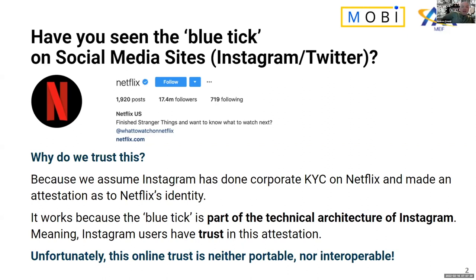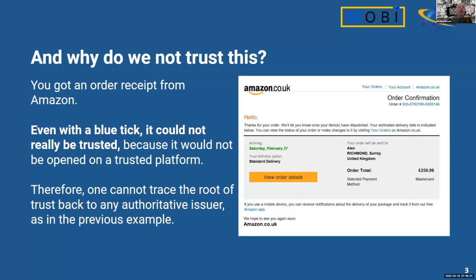Unfortunately, this online trust is neither portable nor interoperable, right? Netflix can't take the blue tick and take it to Twitter or take it anywhere else, because who knows where they came from, right? So that is highly unfortunate, because for Instagram, it works quite well.